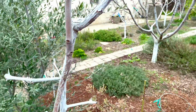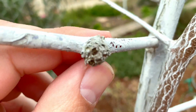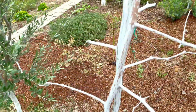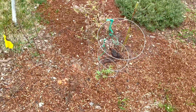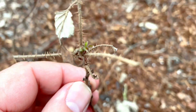Jujubes still dormant. If you grow jujubes, never prune off these pine cones. They're referred to as pine cones. This is where all the fruit comes from, is right here. All those. There's another one. Olive, nothing interesting. Raspberry patch. Kind of surprised it's not pushing growth. It's still green. There we go. It's trying to push some growth now.